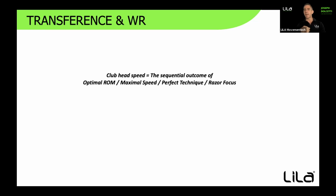At the end of the day, I just want to reinforce this thought. Club head speed, what it really comes down to, is a sequential outcome. You can't take that out of it. That incorporates optimal range of motion, maximal speed, perfect technique, and razor focus. And today we're getting better, and we've got better tools than even 10 years ago to help all those things happen at the same time.